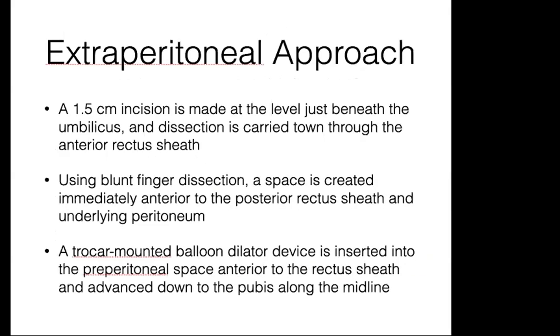So now for the extraperitoneal approach, a 1.5 centimeter incision is made just beneath the umbilicus, and dissection is carried down through the anterior rectus sheath. Using blunt finger dissection, a space is created immediately anterior to the posterior rectus sheath and underlying peritoneum. A trocar-mounted balloon dilator device is inserted into the preperitoneal space anterior to the rectus sheath and advanced down to the pubis along the midline.